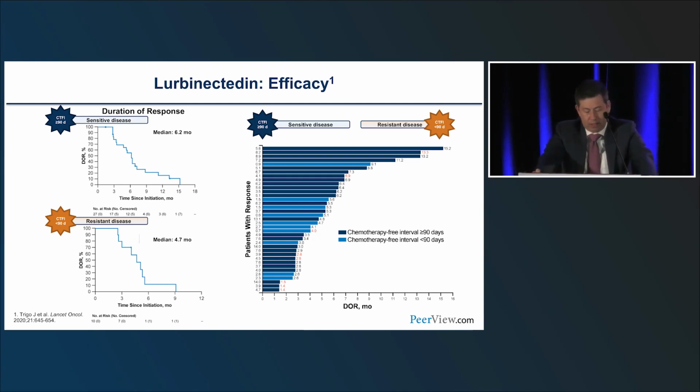Now, you see on the right here the swimmer's plot showing those with a chemotherapy-free interval of greater than 90 days being the darker blue. And so not surprisingly, as we discussed before, the greater durability you see generally within those patients. There is one that's up there. I think that's 9.1 months without progression in one of the more resistant patients. And the curves there on the left side, the scale is not the same on those, so the shape of the curves can be a little bit deceiving.